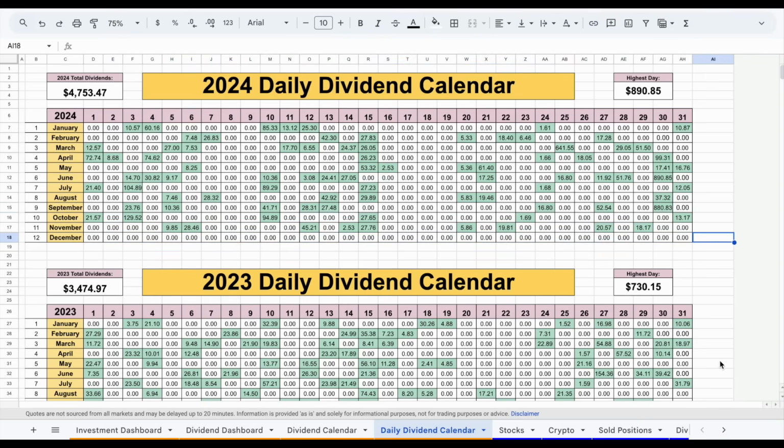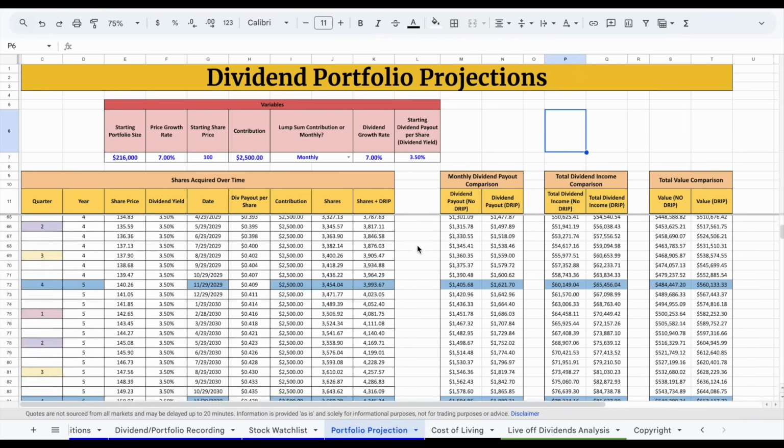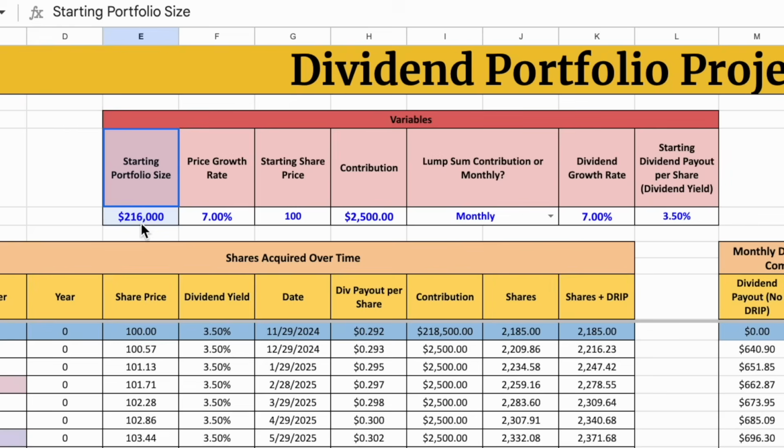So finally, let's answer the question of how far I am from achieving my long-term goal of one day being able to live off dividend income. And I built out this entire projection just to answer that question. I plug in my starting portfolio size of about 216K.